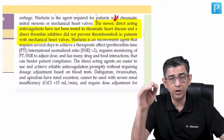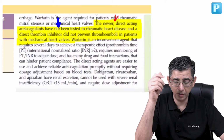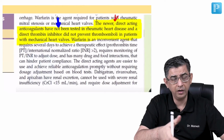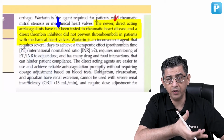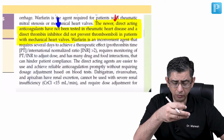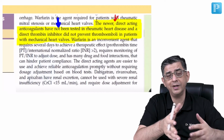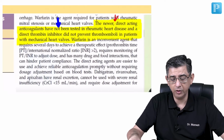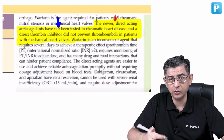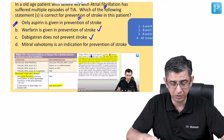He has said the newer directly acting anticoagulants have not been tested in patients with rheumatic heart disease, which is one of the very important reasons why severe mitral stenosis can be developing in an Indian patient. And well, why is that so? Because the risk is too high for a person to be tested for this newer category of drugs. And apart from this, we do not use the novel oral anticoagulants in patients who are having mechanical heart valves, and both these aspects have been asked. So I thought I'll just show you the reference from Harrison for the same as well.